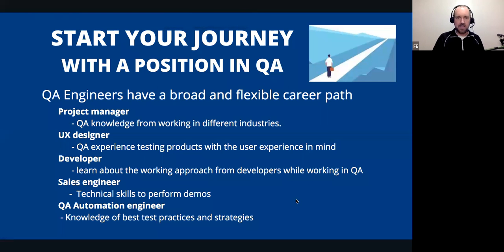One of the promises, and we're pretty much wrapping up to the end here, is that when you start your journey with a position in QA and tech, it promises a lot to you. There's a lot of promises out there. QA engineers have a broad and flexible career path. Basically, you can branch off into other positions just by being in QA.